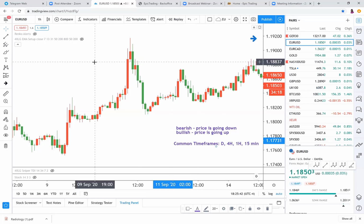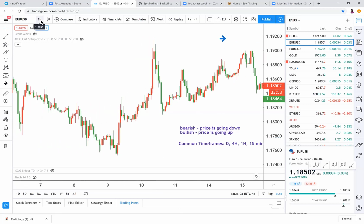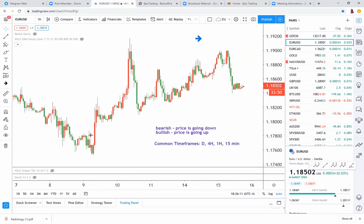So if you just wanted to pick one to do your analysis, then the 1-hour is typically what you'll see the live traders spending most of their time on. The 15-minute is where we go when we're ready to find that perfect or that sniper entry that you'll hear the traders talk about. But lots of times you'll start on a higher time frame, such as the 1-hour, just to see what the overall trend is. So if you want to, for homework, once you get your TradingView account set up, then pick a pair, Euro USD or Australia USD.